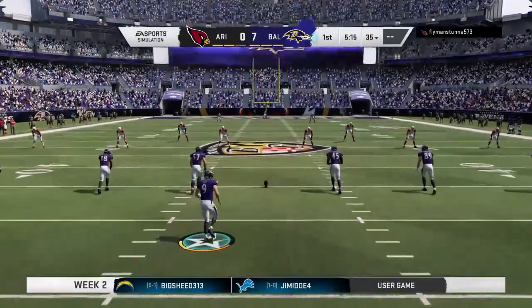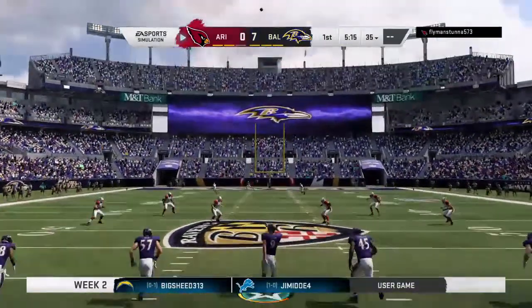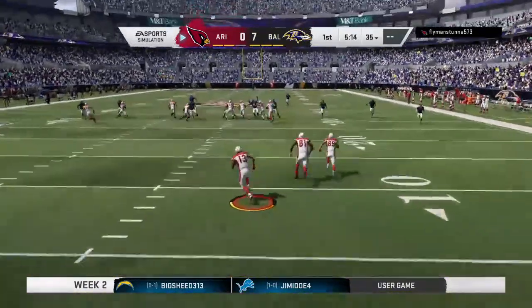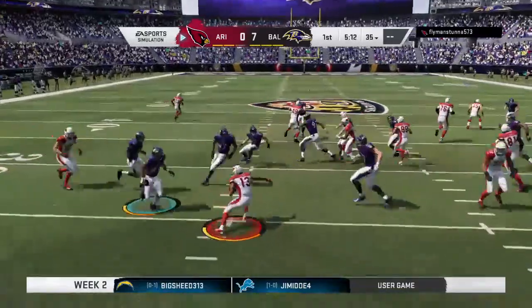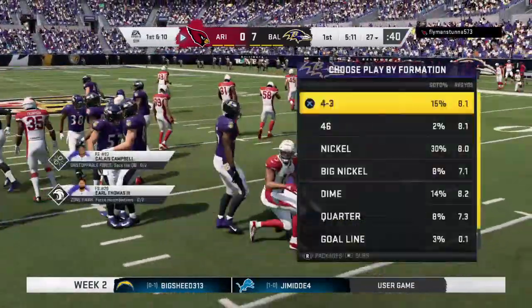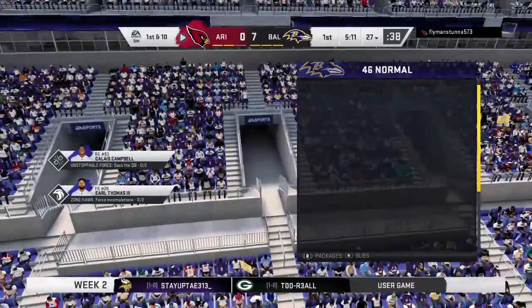Tucker now to kick it away following the touchdown. This is fielded at the goal line. And he'll take this across the 25, couple extra yards up to the 27-yard line.